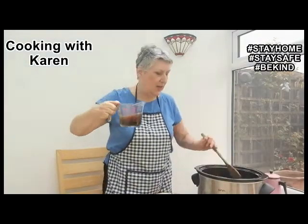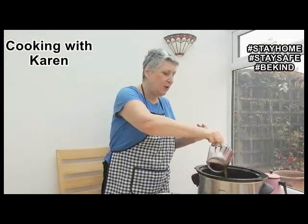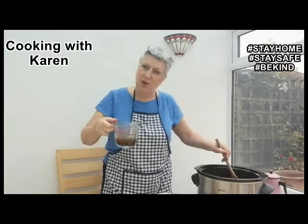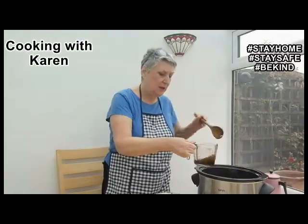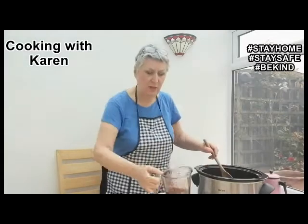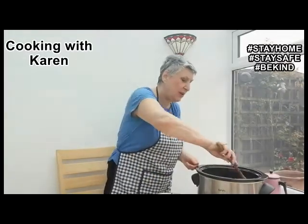About 300 millilitres. I'm gonna pop some of that in now. I won't put it all in. I'm going to see how it goes. I can always add some more later on in the afternoon as it's cooking. It's got all the juicy stuff at the bottom. So I'm just gonna leave that to one side and just see how it goes.